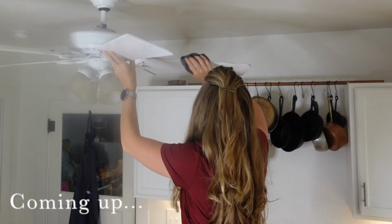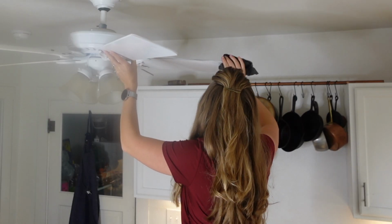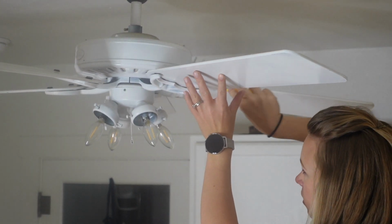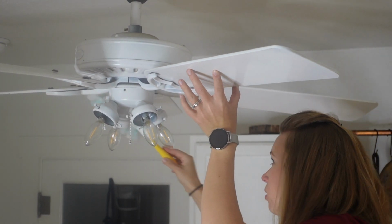Are you guys ready for some home kitchen cabinet and drawer organization? I'm going to be reusing stuff I already have, just doing some cleaning and organizing, so I hope you enjoy.